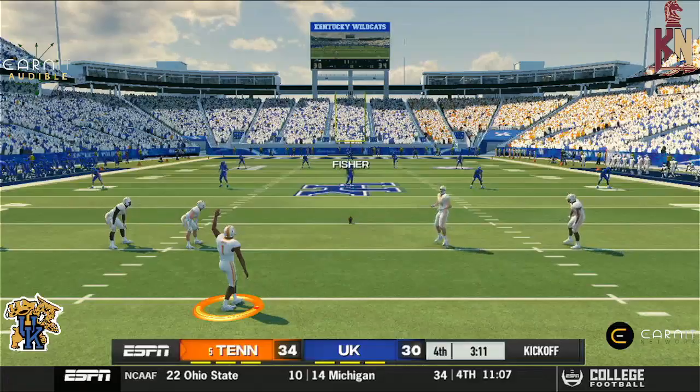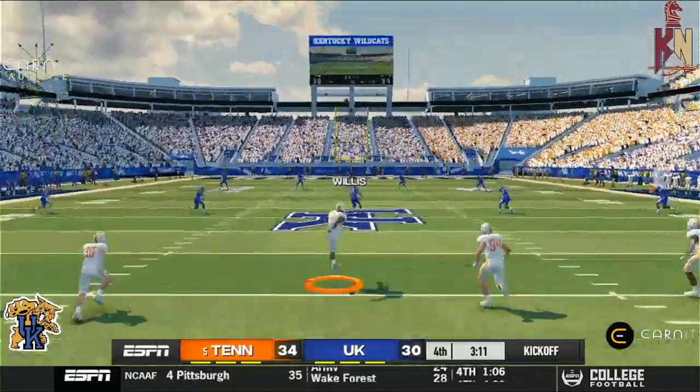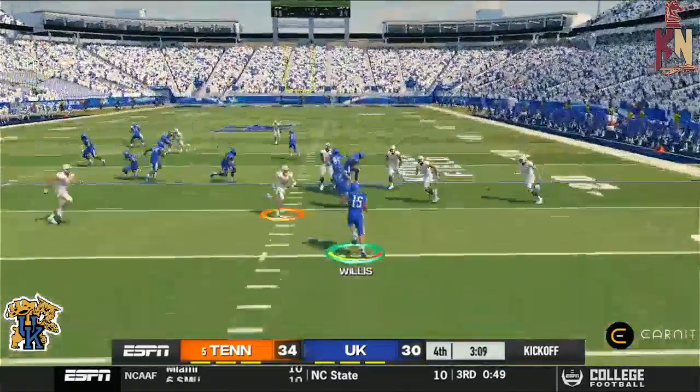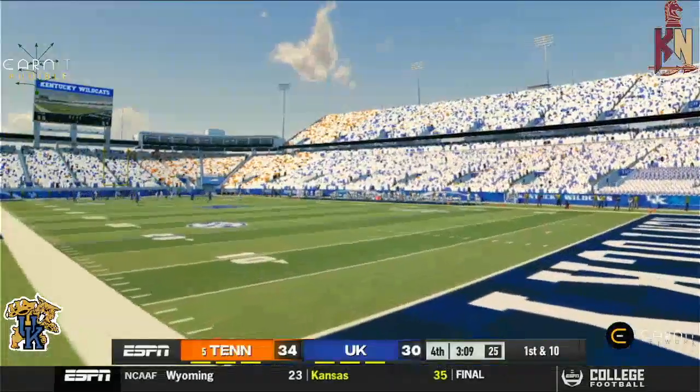Everyone's all lined up and ready for the kickoff. Willis has to return. Nice kick, plenty of distance. He's to the 10. It's been a good one so far today. Let's see what happens here.